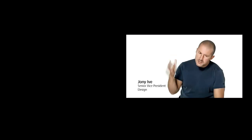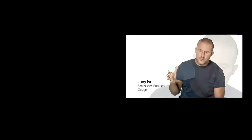Our goals for the first iMac and the goals for this iMac have not really changed at all. They're all about trying to create an all-in-one product based on amazing technology, but making it very simple. This new iMac really is an evolution of a product that was so right in so many ways when we first released it.